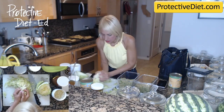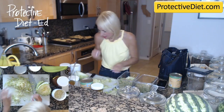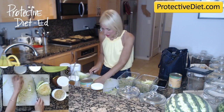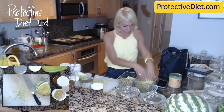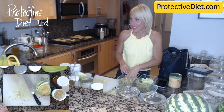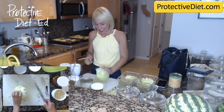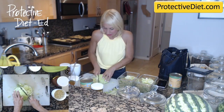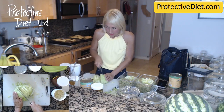And I'm holding back from just eating a chunk of this because it's so cold and fresh. Oh, I love it. You seem like Lucky when you get a rice cake now. Yeah, Lucky loves the rice cake. Lucky loves lettuce. Lucky loves all the veggies too.